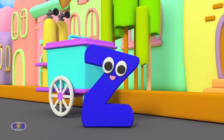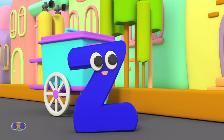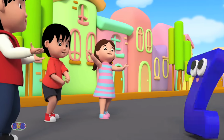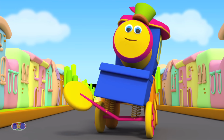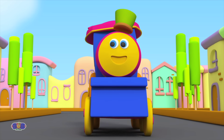Easy, Z! I'm so happy to see you all here! Bob, like you said, your little friends are really very smart. Thank you, Z! And I'd like to thank you all for putting together this hunt for us. I'm really happy to know you kids had so much fun. We love you, Bob! I love you too.